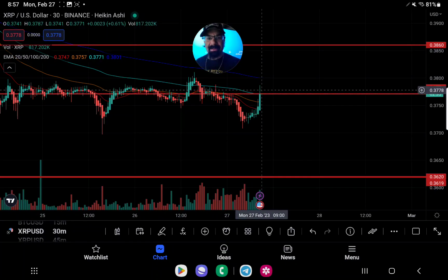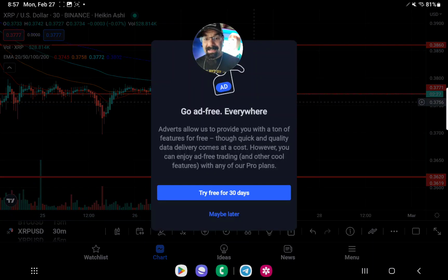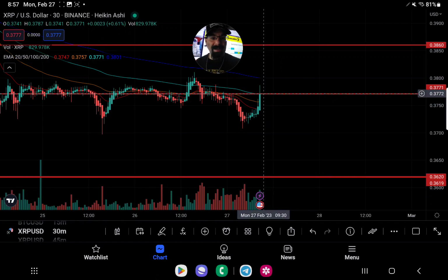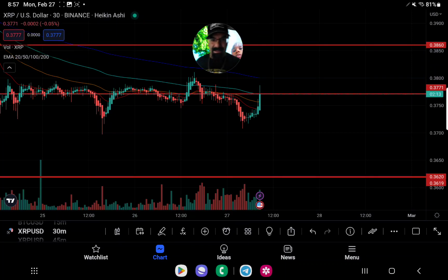So right now we've got a little bit of a volume spike here at 820,000 relative to the previous candles before. So that could be an indication of something starting on this Monday morning. But we're going to have to see if this volume can continue in the next candle. We're going to want to see if we can increase on this volume pressure, and we're at 830,000 approximately right now. So we're going to see in the next 30-minute candle. It's going to be a very critical candle to see if we can continue this momentum.